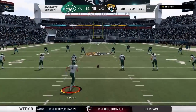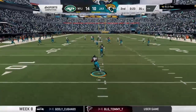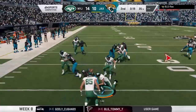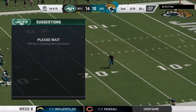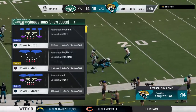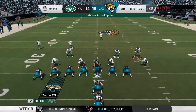Now after the touchdown, it's Lachlan Edwards to kick it away. This is taken at the 3. And he'll take it up past the 25 to the 26-yard line. First and 10 at their own 26-yard line. The Jacksonville offense set to begin their next drive.